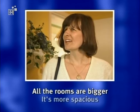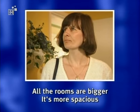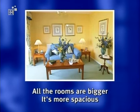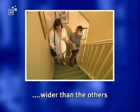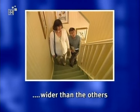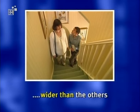It's not just the extra bedroom. All the rooms are bigger. It's more spacious. You see? Even the stairs. They're wider than the others.